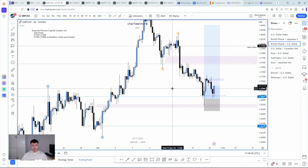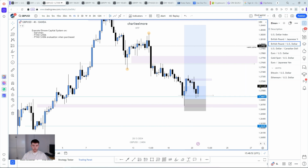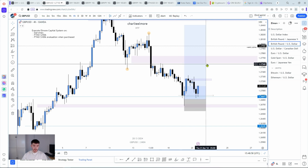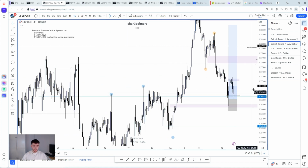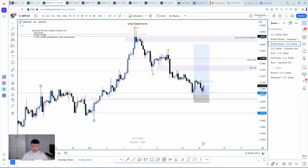So talking about 3 pins, we've had a 4 hour 3 pin there. If we close like we are now, in 1 hour and 11 minutes time, we'll have formed another 4 hour 3 pin in our favor of the longs. So yeah, so far so good with the trades. But yeah, that's about it.